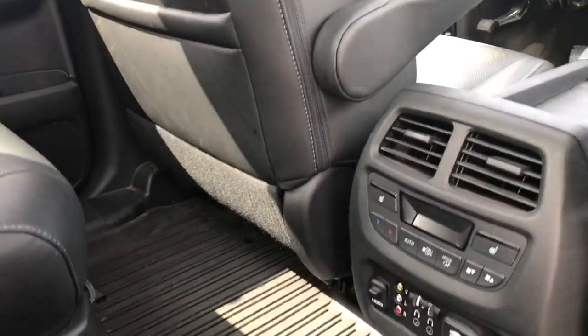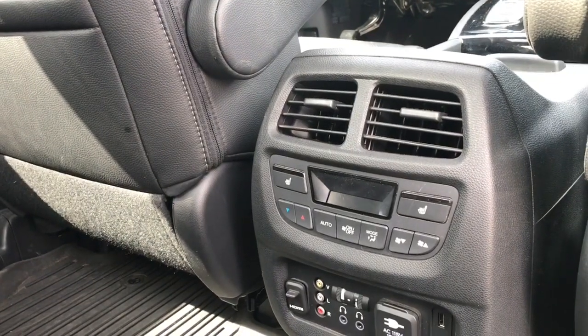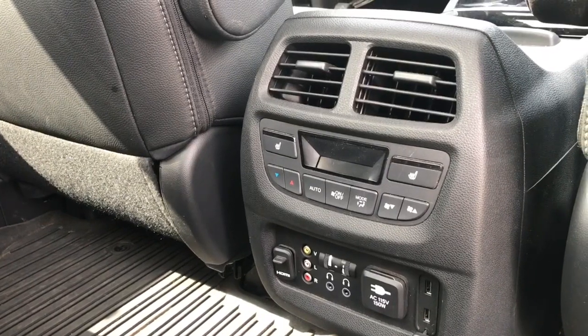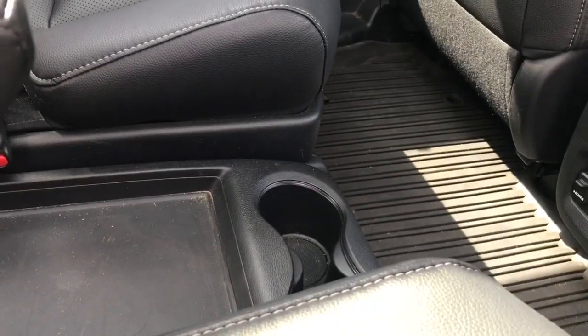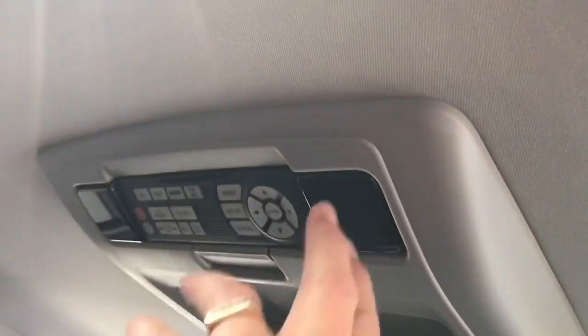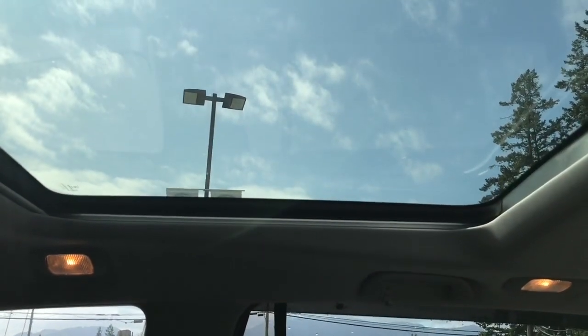And in the center, you have heated seats back here, as well as climate control. You've got a fan, AV line in, a place to plug in those headsets, 115 volt USB, and you've got a little console in the center here with a couple of cup holders, your DVD players up there, and the remote is in the top portion here that you can control things. There's a light, hook and handles, and there's another moonroof back here as well to give you some nice light.